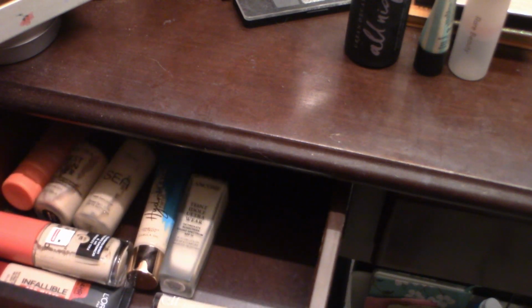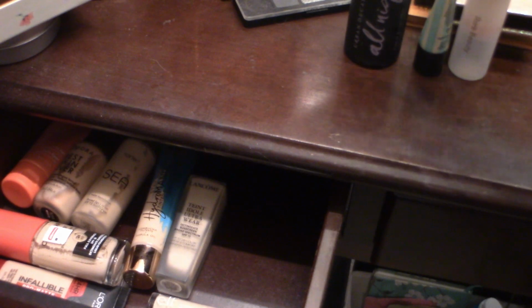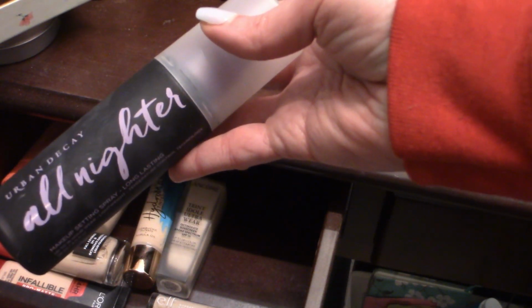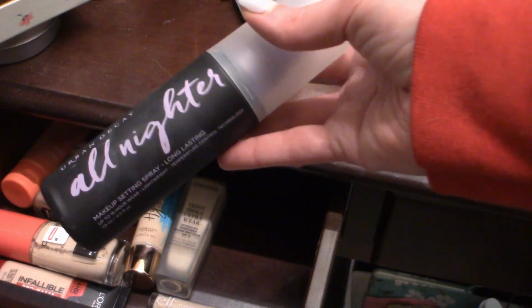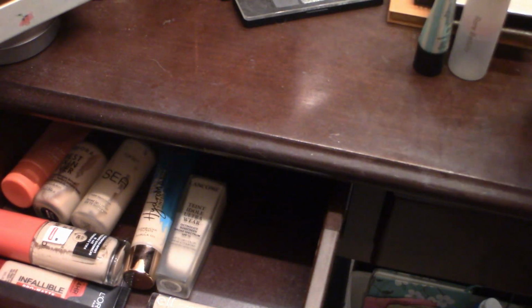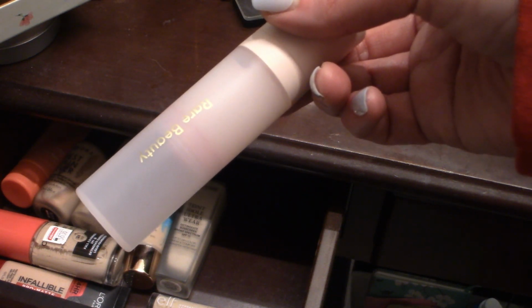All right, so I'm going to go ahead and open this drawer, which houses all of my foundations and concealers. But before we dive into that, let's just go ahead and talk about this. So this is the only traditional setting spray that I have left in my collection. This is from Urban Decay, the All Nighter spray. This is what I have out that I am using. And then for primers, I'm just going to keep these two out. I know I had them out last time, but I don't have a ton of primers either in my collection.